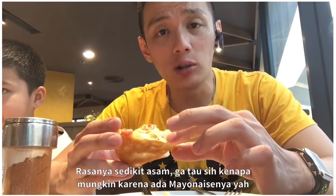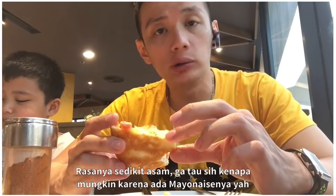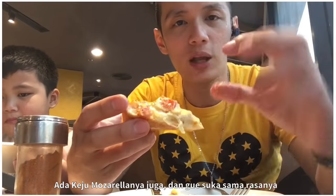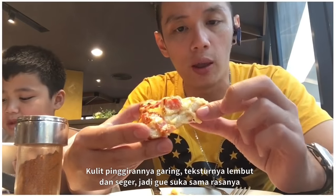So good. A little bit sour and also mayo in here and mozzarella cheese. I really like it. It's crunchy, it's smooth. So fresh.